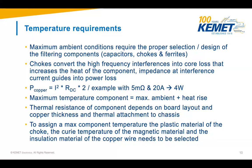And to assign a max component temperature, the plastic material of the choke needs to be selected. We have different materials where we can choose from. The Curie temperature of the magnetic material plays a role because not every material is suitable for high temperature environments, and also the insulation material of the copper wire needs to be selected by your expectations. And as a basic rule, I would say the higher the temperature, the higher the cost of the material. So it needs to be selected properly, so that it fits the requirements, but of course not over-specified, because then it would bring some unnecessary cost into the application here as well.